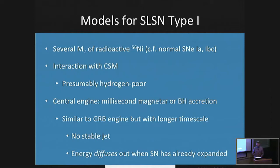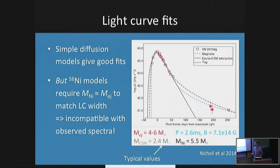So actually, all these models can give pretty good fits to the light curves. You can see here a pretty typical superluminous supernova, 2013dg. You can fit the light curve with any of these for an ejected mass of around 4 to 6 solar masses. To do the interaction-powered model, you need about half as much mass again in circumstellar material. So it's pretty extreme systems we're talking about.